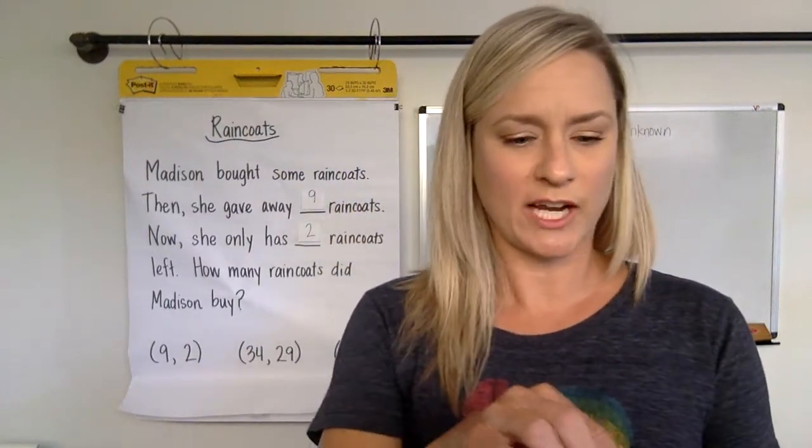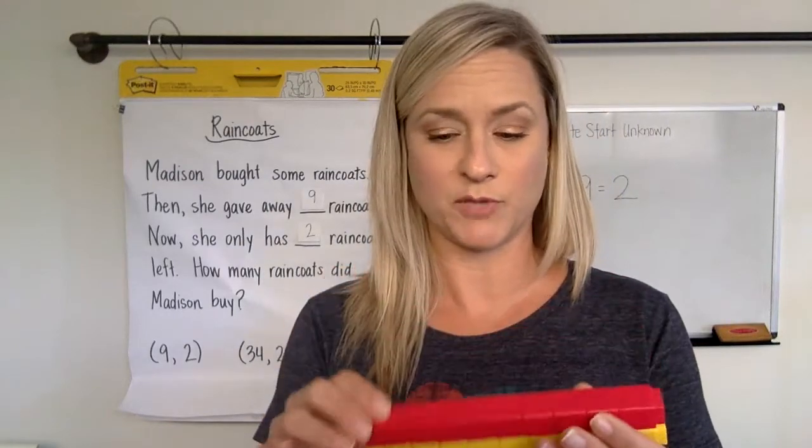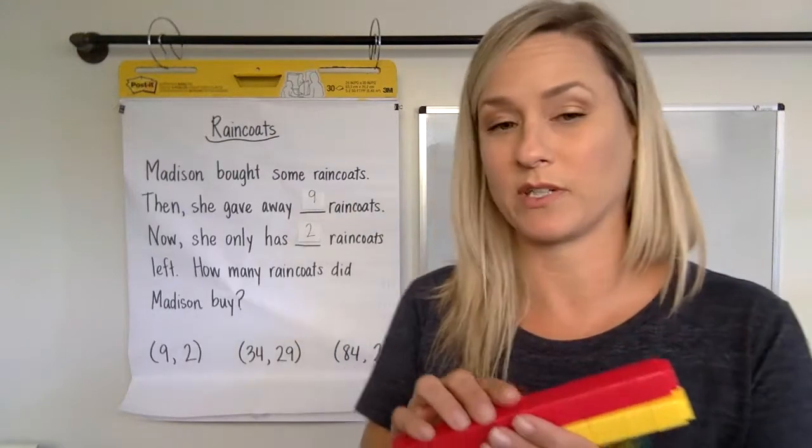All right, so we're going to check out some strategies. Tools are hugely important. They don't have to be fancy schmancy. They can be whatever you have around the house, but it's really important to have tools.